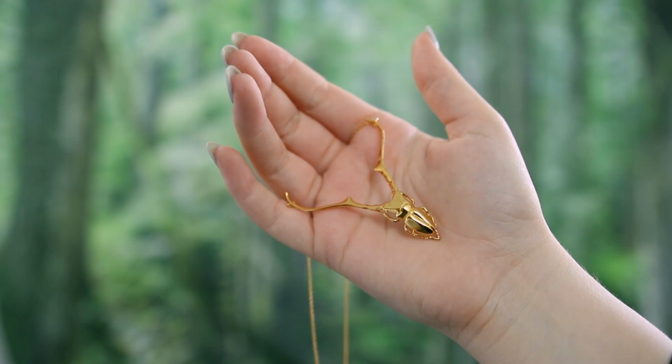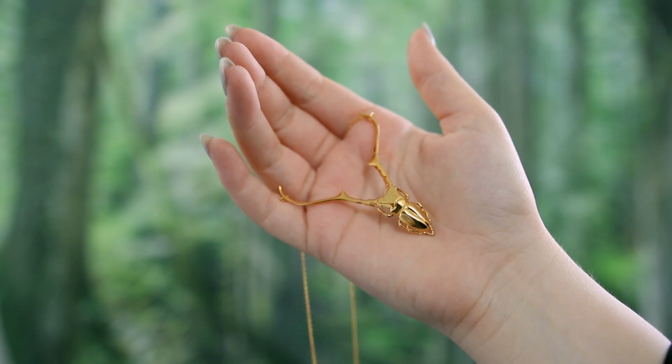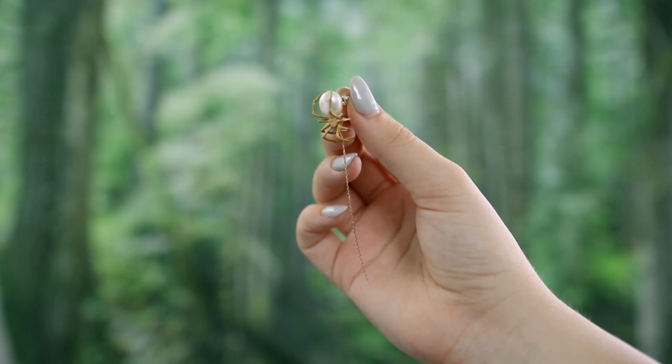Also, the necklace that I'm wearing currently is from there. It's like a big gold beetle on a really fine chain. Speaking of fine chains, the last thing I got was this teensy little spider earring that's weaving an even finer teensy little web, and he has a pearl for a body. I only bought one of this earring and I wear just kind of a plain drop pearl in the other ear to kind of balance it out.